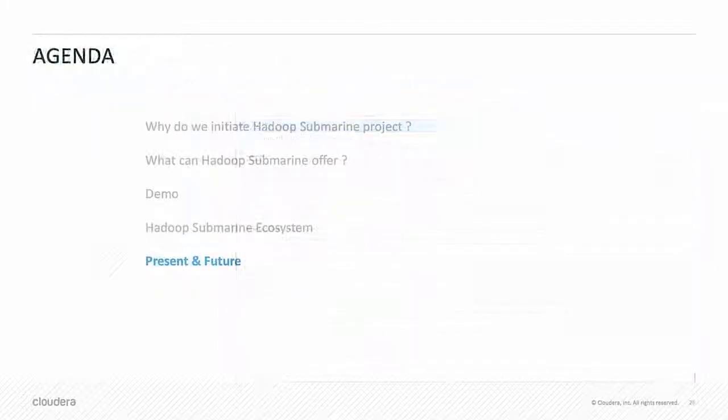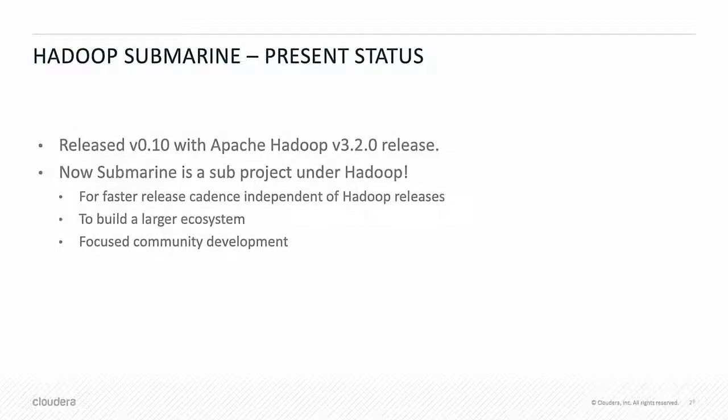Cool. So let's look into the present and future. Where are we now? The current status of the project, and where are we actually heading to? As I mentioned earlier, if you have a Hadoop 2 or a Hadoop 3 cluster, you don't need to upgrade your cluster to some latest version or create another cluster in parallel to run TensorFlow or PyTorch data science jobs. You can use the very same cluster that you use today for ETL jobs or any type of jobs, and simply use Hadoop Submarine jar files to run TensorFlow or PyTorch for model processing and development.